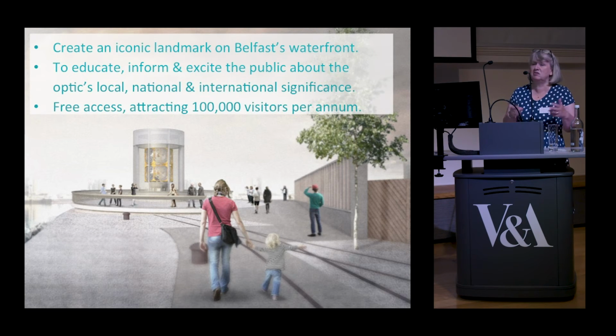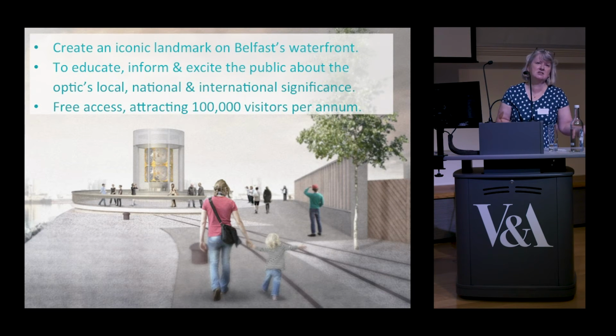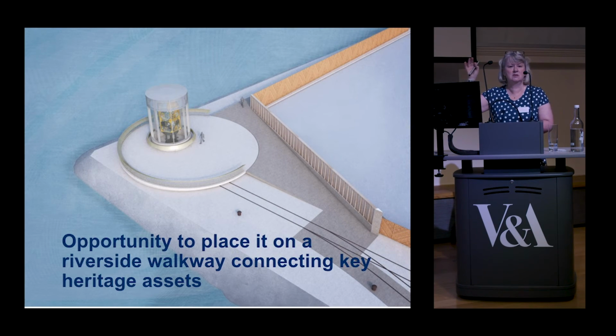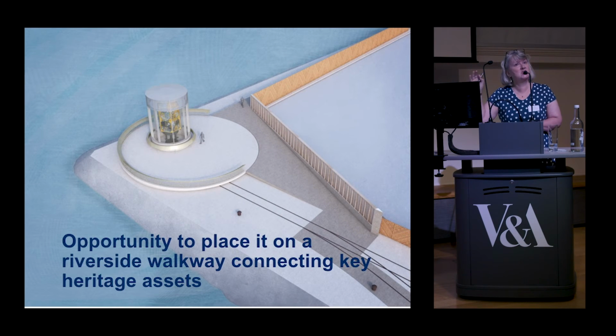So our idea was to create this iconic landmark on the Belfast waterfront, to display it next to the water where it belonged, and to create a visitor attraction. The opportunity was then to link other heritage sites by building a walkway. On the north side is HMS Caroline, which was recently shortlisted for the Art Fund, and also the Thompson Dock, which is the dry dock for Olympic and Titanic. And on the other side is Titanic Belfast and SS Nomadic.